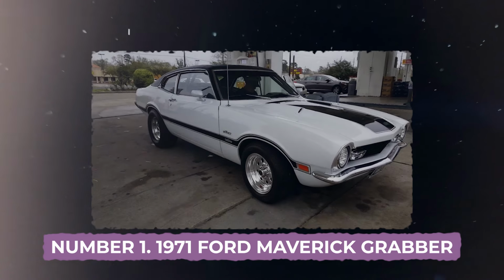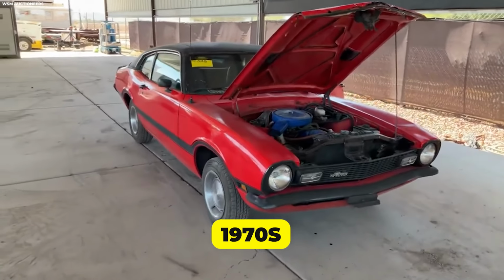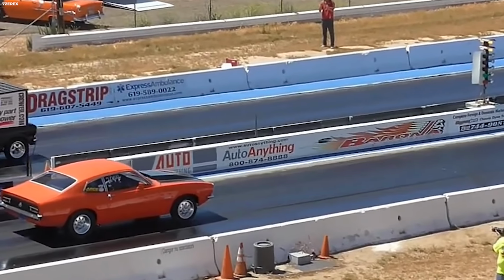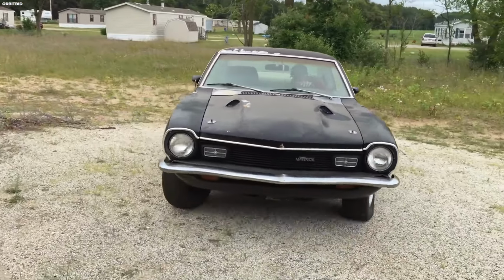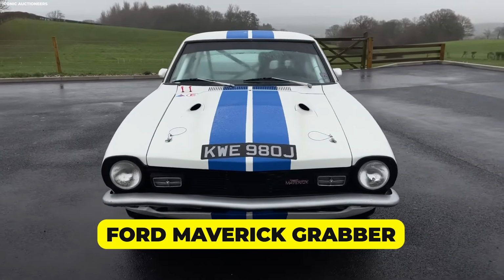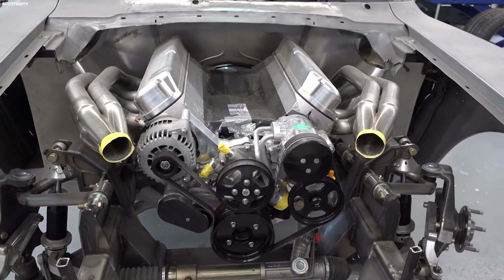Number 1. 1971 Ford Maverick Grabber. The early 1970s were a strange time for muscle cars. Insurance companies were hiking rates, emissions standards were looming, and automakers were scrambling to find ways to sell performance without actually delivering it. Few cars embody that bait and switch better than the 1971 Ford Maverick Grabber, a car that looked every bit like a muscle machine but had one of the weakest engine lineups imaginable.